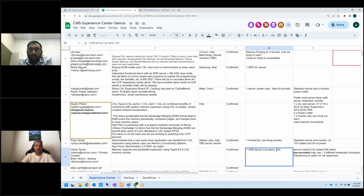And we will have two screens, right? So one screen will be playing the recorded one, and one screen will be for the proof of life. And we can bring a screen if needed. Okay, you can bring your own monitors, two monitors.